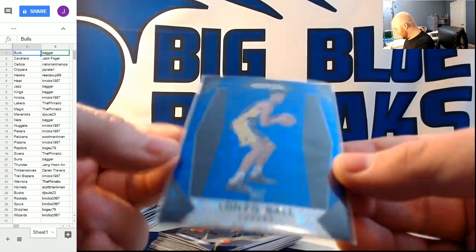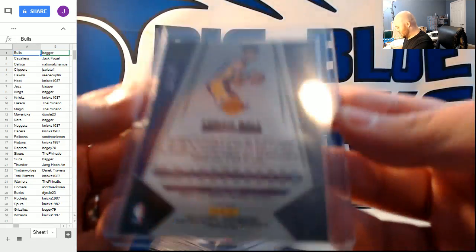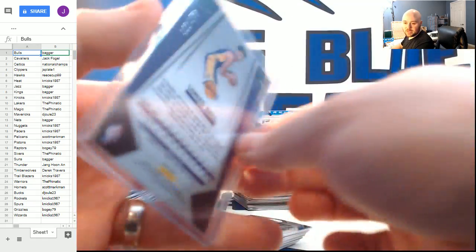Little off-center left to right, buddy, but otherwise looks very good on the front. Real nice centering on the back. Send that bad boy to PSA.